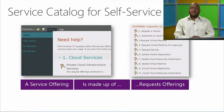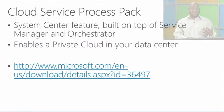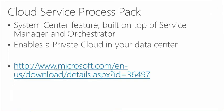That's the basic premise we're building on when we think about our cloud experience or self-service experience for users. Now, what helps us do this is our cloud service process pack. That's another one that's really cool when we think about our on-premises cloud infrastructure and being able to provision or provide the System Center capabilities brought to you through Service Manager and Orchestrator. And this is something that you can download as an add-on. You'll have this to take with you once you get your hands on the materials for this course, and then you can build this into your environment.